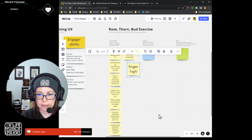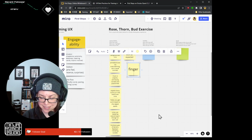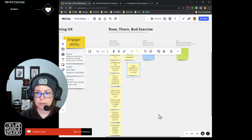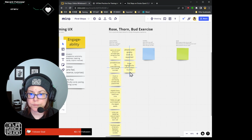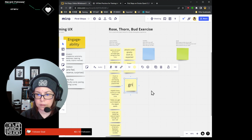Finger highlights. Finger needed to push button. I don't know how to say that shortly. Finger highlights, or which button to press. And the grip behaviors were realistic. Yeah. Grip.